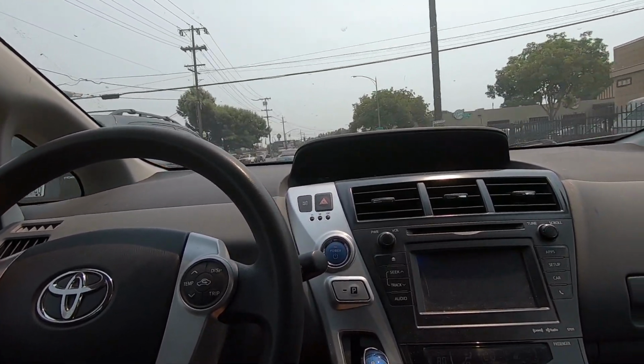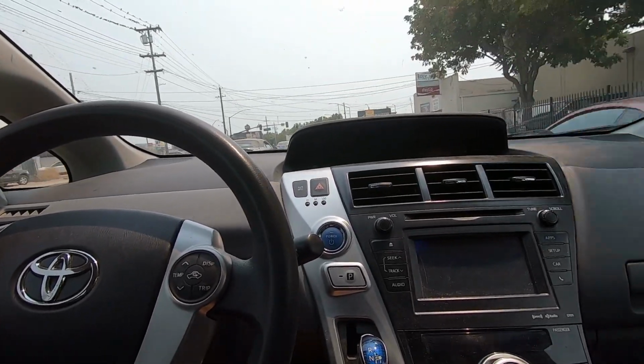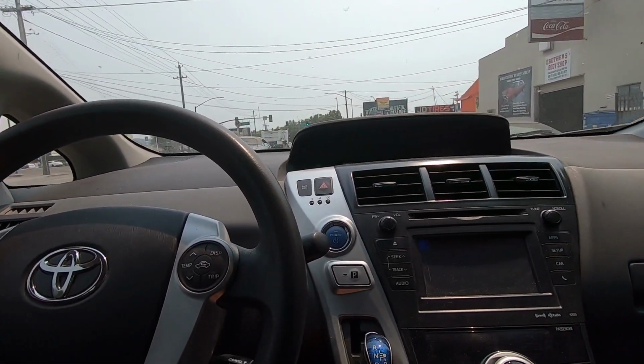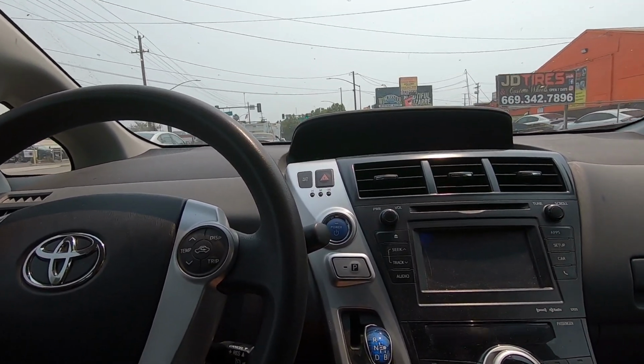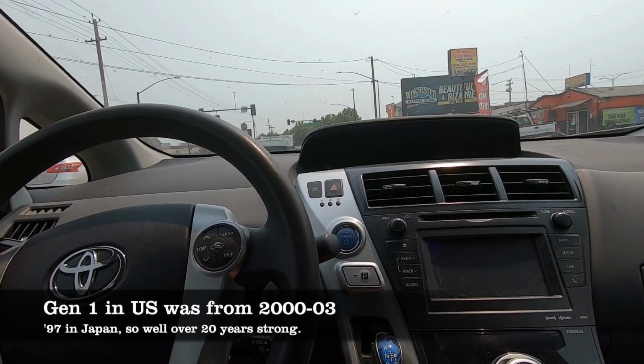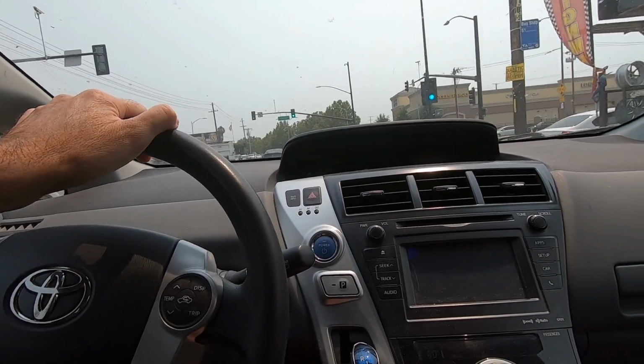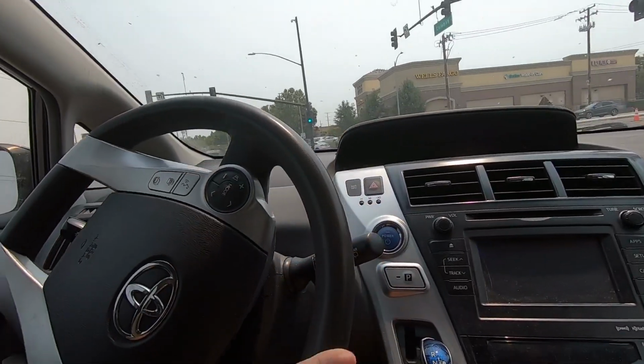And here they are, millions of cars later, and how many years has it been? 2002 maybe, I think, is when they first came out. 2003, something like that, going on 18 years. I don't think Toyota made a bad move there.